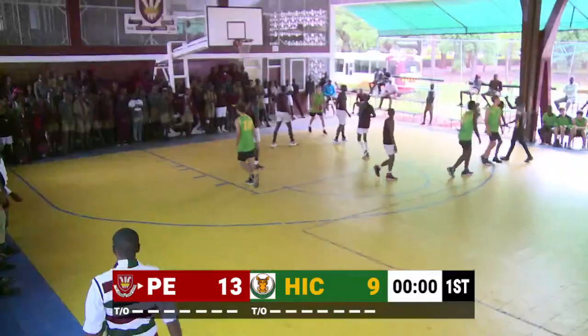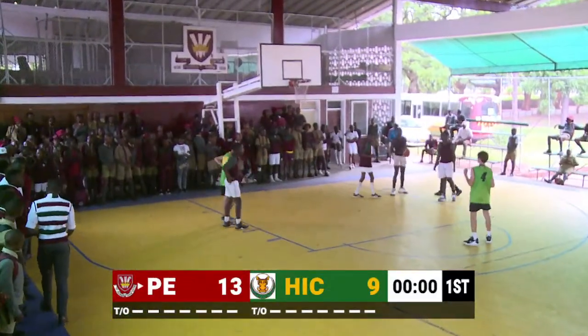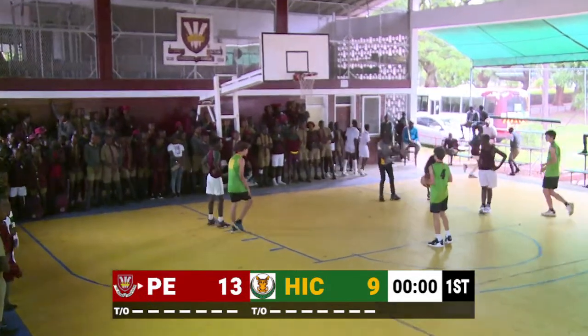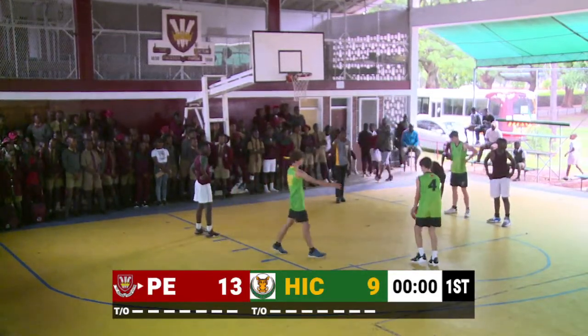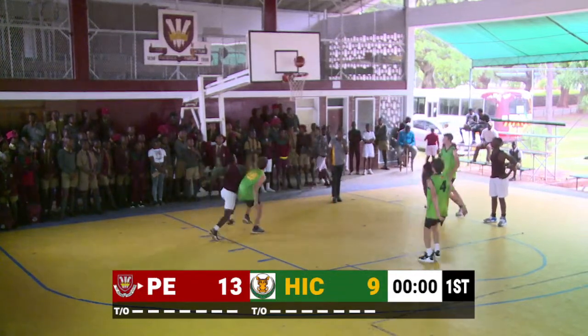Penetration, good, and fouled, shooting 2. I think number 4's guard skills are very good and he is always having his way with PE. Missed first shot, number 4. Now making a second attempt. Missed again.